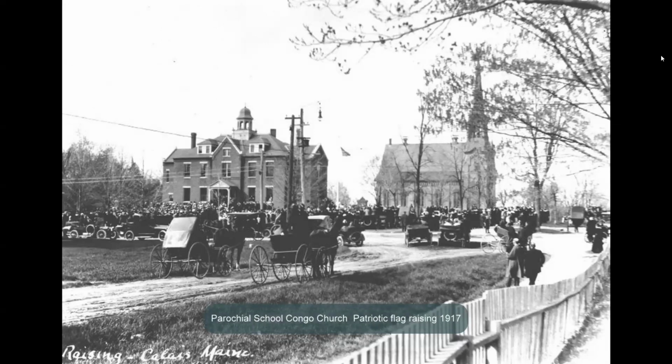The old Congregational Church, which burned in the 90s, and the old Catholic Church, which I thought was a beautiful building. I always felt sad that they didn't do something different with it and repurpose it, because it was a charming architectural style.